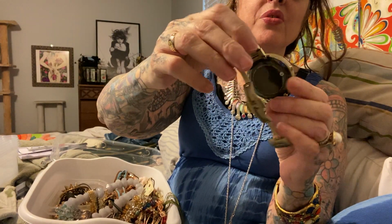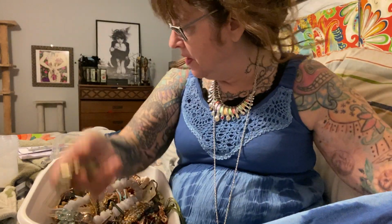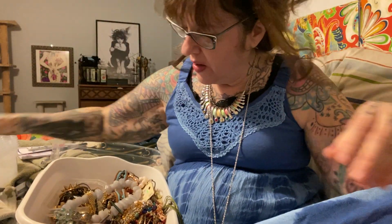I don't even know why this is in the tub. It's just one of those smartwatches. Do I bother? It's a Motorola smartwatch. Does somebody want it for parts? Does anybody want it for $10? Big fat question mark. That's going in the question mark tub.